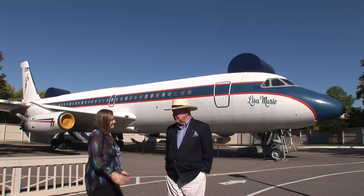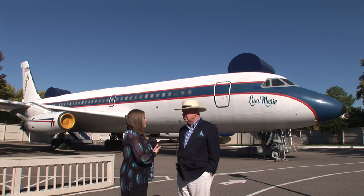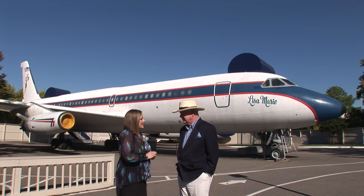This is the ultimate toy. Not many celebrities even back then had their own custom-made airplane. So this was a Delta plane. Yes, Convair 880, built in 1958. And it held 96 passengers. Elvis bought it for $250,000 and then spent $800,000 customizing the inside of the plane.